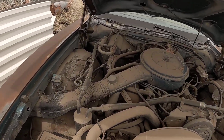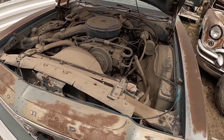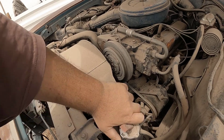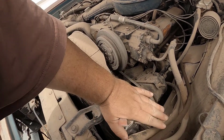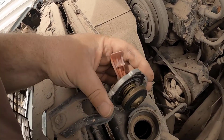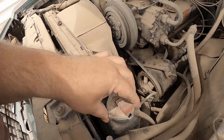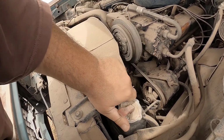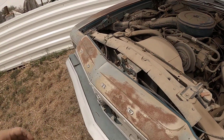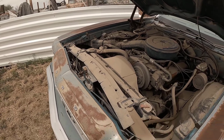Let's see here. Definitely have to do a flush. I'll do that on a hot day on a level surface. Let's see if there's anything left over. Ooh. Oh my gosh, I can see some clear down there. So that's good. But again, give it a flush, give it a proper good flush. Put in some half and half.